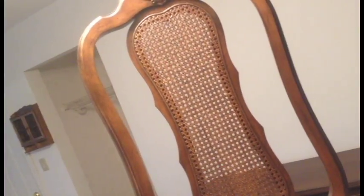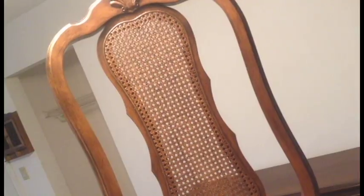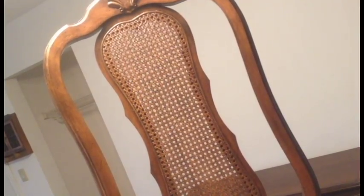And folks, let's face it, to buy handmade chairs in Ontario like this, made of solid cherry, not Asian hardwood, which is what you're going to get at Leon's or The Brick, would cost you a pretty penny.